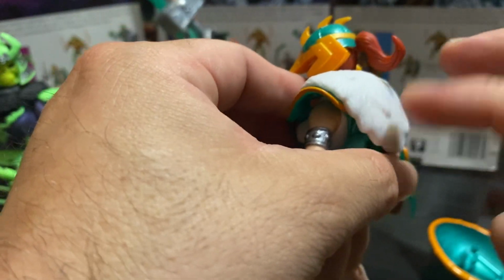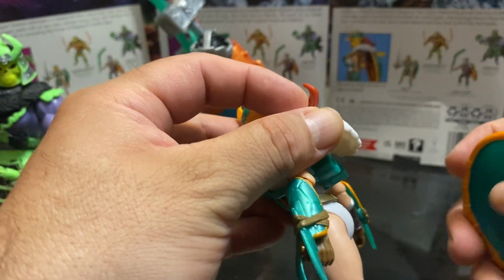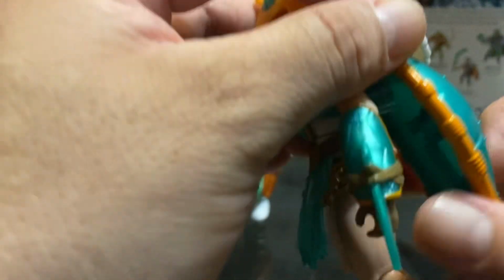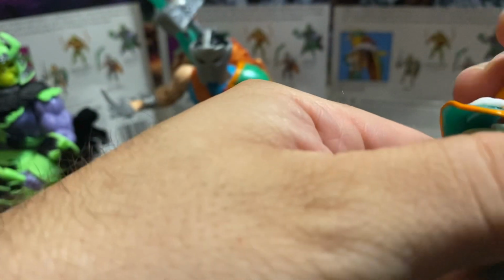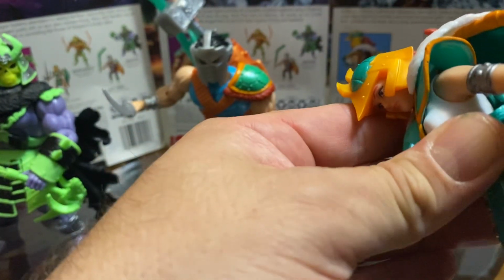Very flimsy plastic over here, which is good, because you are going to need to lift this up so you can put this turtle shield right under her back over here and place it just like this. The two holes right there. It kind of hinders a little bit of the movement in the head, but it doesn't really go in well.